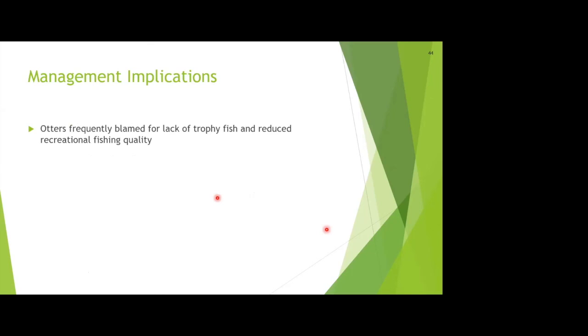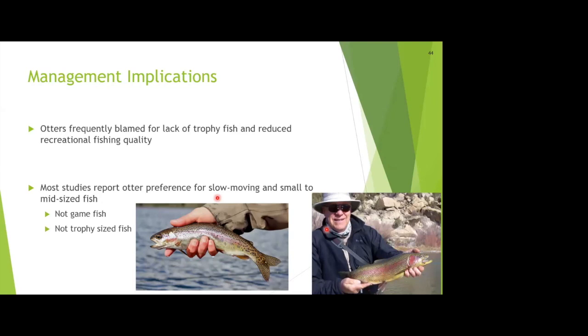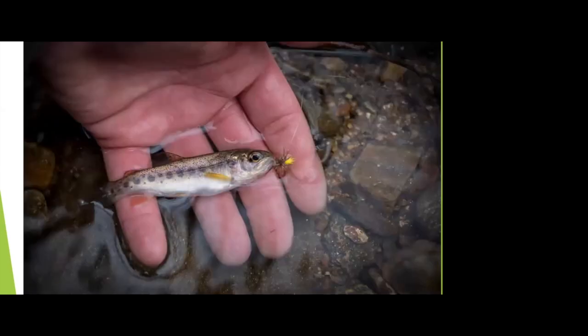So some management implications: river otters are often blamed for the lack of trophy fish and reduced fishing quality. However, most studies that report size tend to report a preference for slower moving and small fish. So we know that slower moving, small fish are not game fish, and they're not trophy sized game fish. Instead, they're more finger sized, if anything.